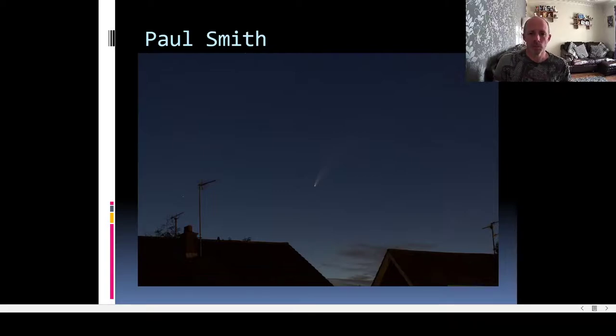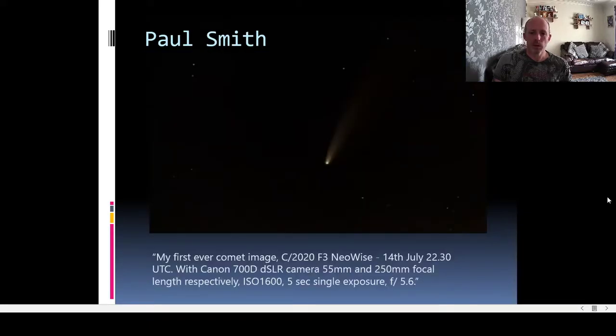So here's one from Paul Smith. He's viewing comet NEOWISE over his rooftops. There we can see comet NEOWISE there. And also here's a closer-up image of comet NEOWISE from Paul Smith.